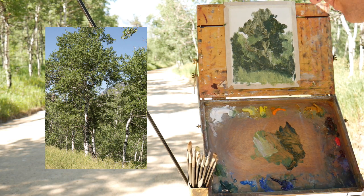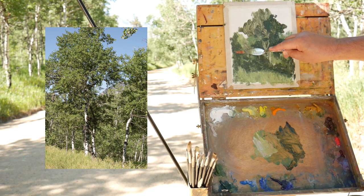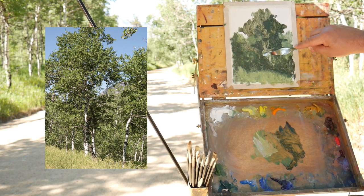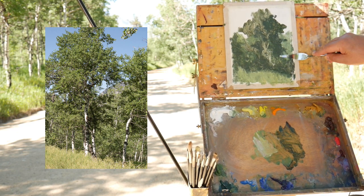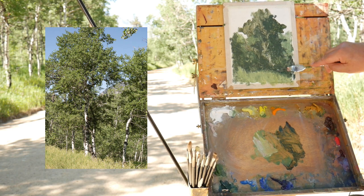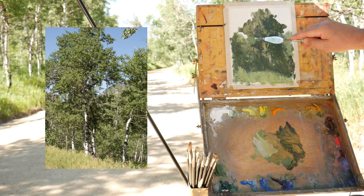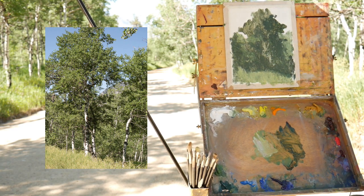I like to take my palette knife, especially with natural subjects, foliage, things like that, and just after I get the initial block in done, the block in's not completely done, but it's close, I like to just rub the palette knife over, smooth down some of the thick paint, and really mess it up, give it a nice random feel.